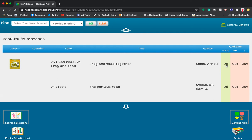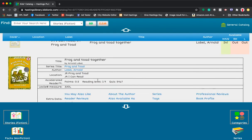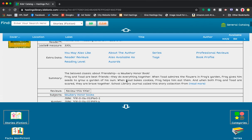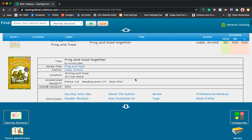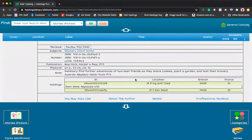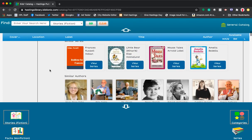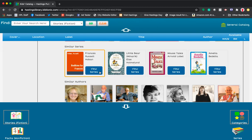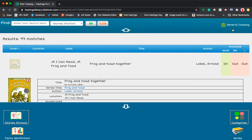and you can see where it says it's in or it's out. So let's do Frog and Toad. All right, so another cool thing that we have is this accelerated reader points. We have the points, we have the reading level, and the quiz number. And again, you can still review the title, and you can reserve it as well. And you can also see things that you may like, Amelia Bedelia. She was always my favorite. You can also see similar series. So again, that's also really cool. If you don't want anything here, then you just go back to your general catalog.